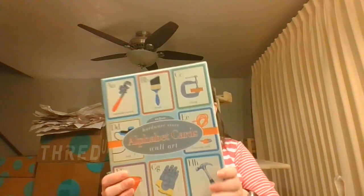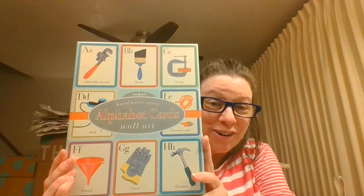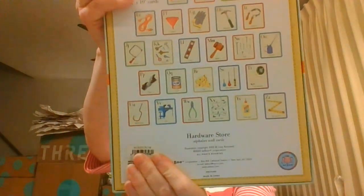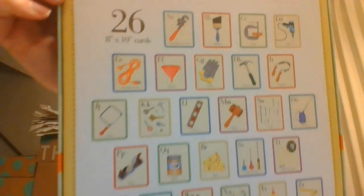Now this one is interesting because I have the fabric that is the flashcards. This is hardware store alphabet cards. And these are all, I'll show the back here. So we've got all of these items you would find in a hardware store as a flashcard. And look how big each one of these flashcards is, this big. They are huge. It's wonderful, absolutely wonderful flashcards. So I think that's everything there.